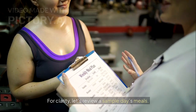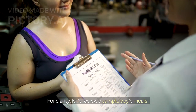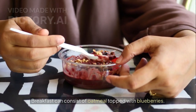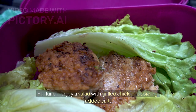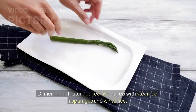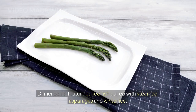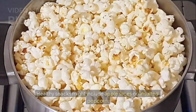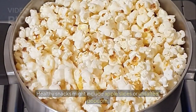For clarity, let's review a sample day's meals. Breakfast can consist of oatmeal topped with blueberries. For lunch, enjoy a salad with grilled chicken, avoiding added salt. Dinner could feature baked fish paired with steamed asparagus and white rice. Healthy snacks might include apple slices or unsalted popcorn.